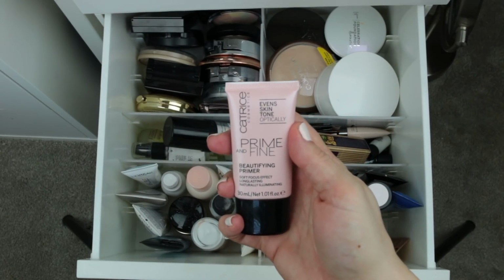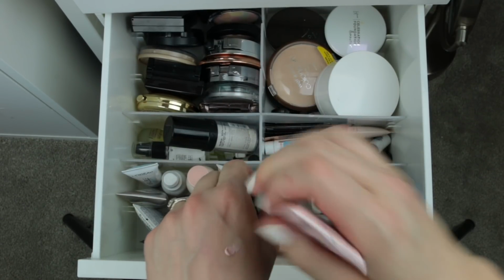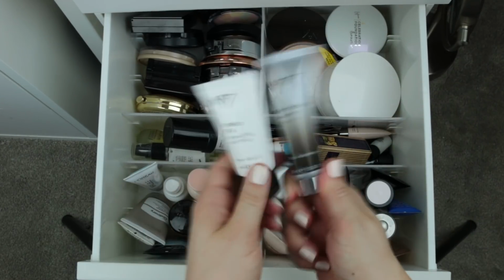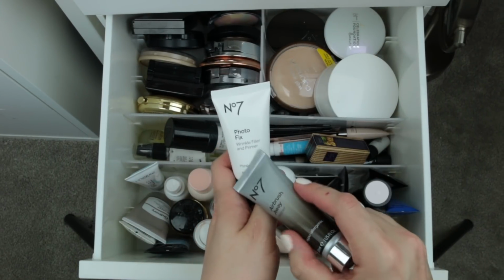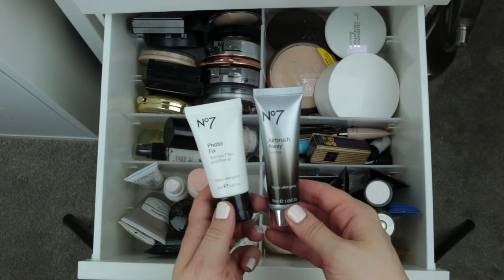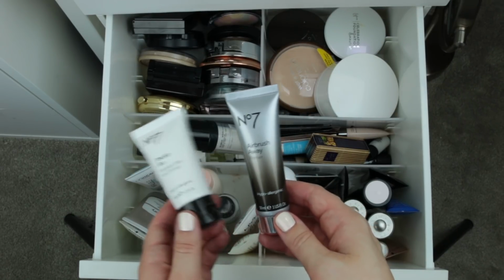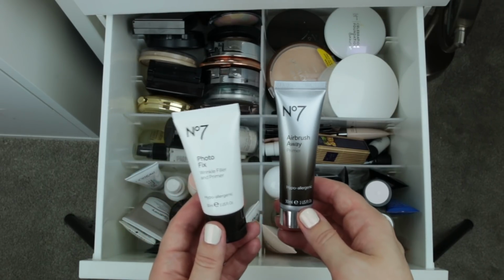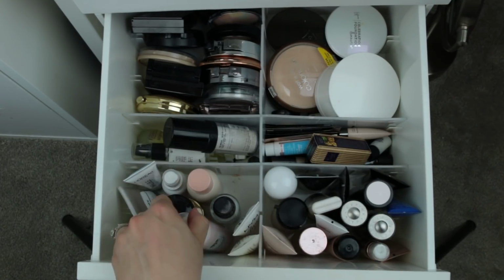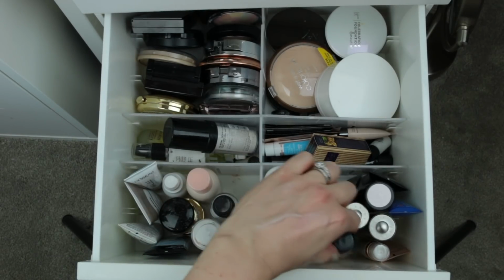Let's pull this in. This is the Catrice Prime and Fine Beautifying Primer. I think this is, oh yeah, it says naturally illuminating. That seems pretty. Let's try that one again. I'm also gonna pull these two in. So this is the Photo Fix Wrinkle Filler Primer and the Airbrush Away Primer from number 7. I've never compared and contrasted these two, so I think I want to try these maybe back to back, day to day, and see if I can form a clear opinion about both of these. So let's pull those. And then I think the rest of these, I pretty much know how I feel about them.